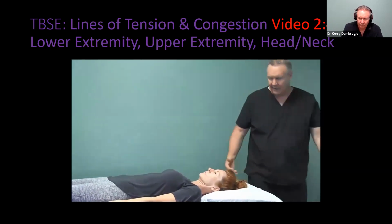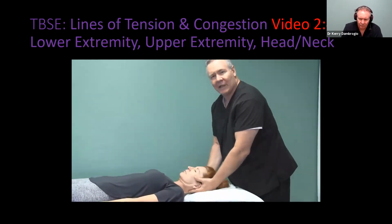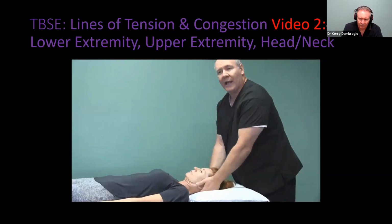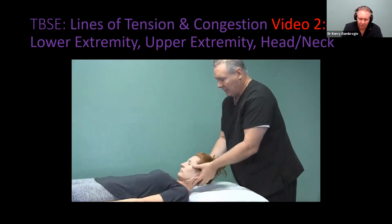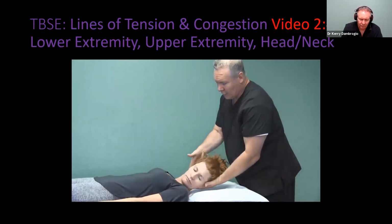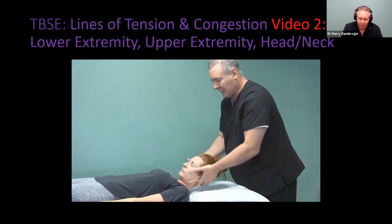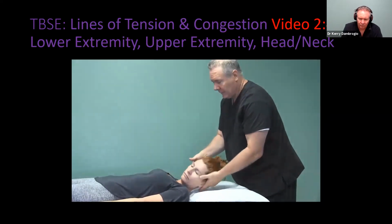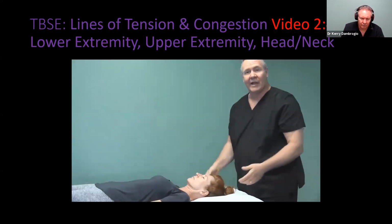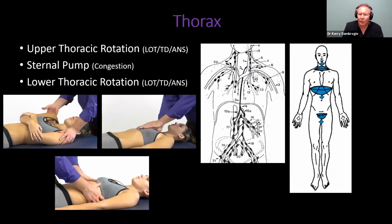Now I come to the head. I feel the weight of the head, and again that tells me congestion, okay? And I can do a head-neck vector, where I can flex her up till I feel the tension, and then I can rotate her in one direction, pause, and she has a difference there. You can see she likes to go this way, and she doesn't like to go that way. So those are all the lines of tension in the legs, the arms, and the head and neck. And then we look at the thorax.